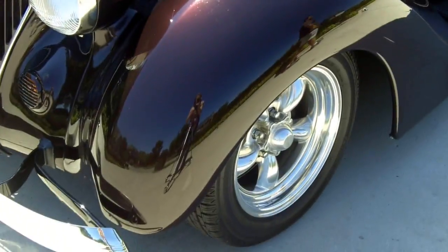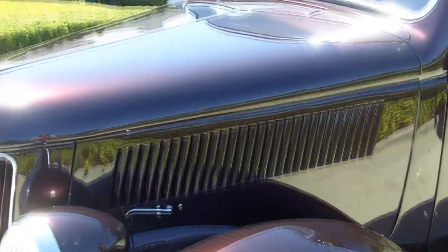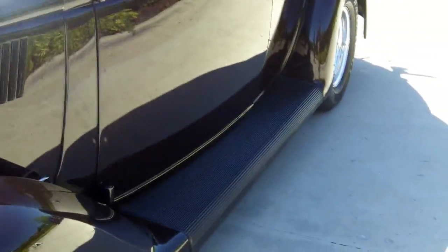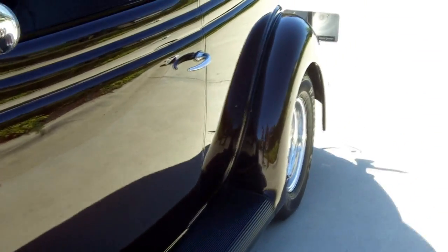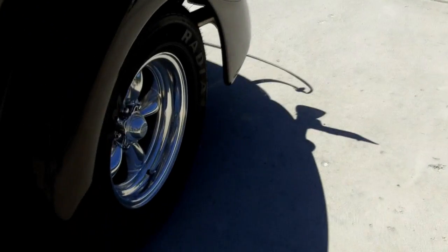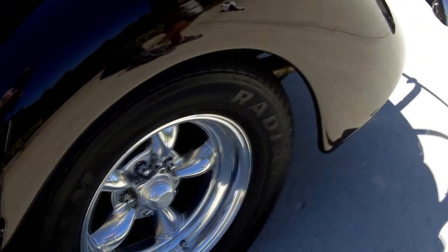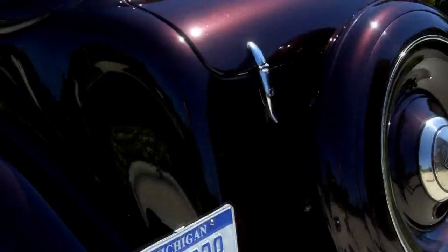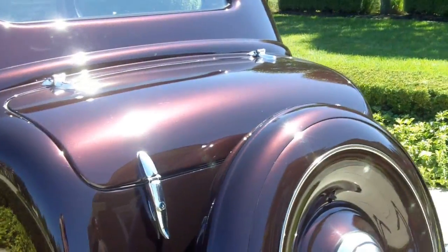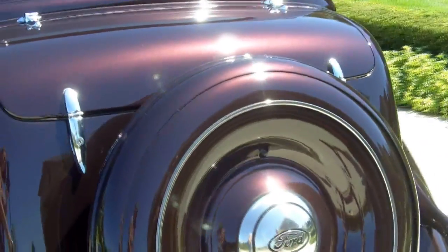The paint is a beautiful black cherry that absolutely looks like you're looking in a mirror. You can comb your hair in this car. It's got American Torque Thrust wheels on it. She's a beauty. And it drives just as good as it looks. She's a real grocery getter with this trunk. It was professionally restored in California.